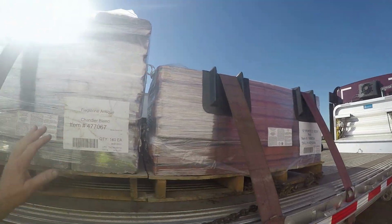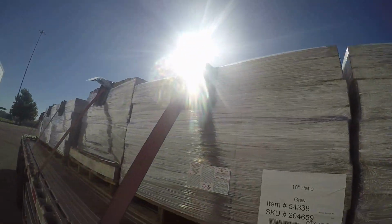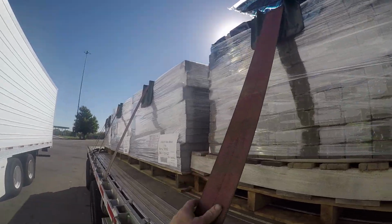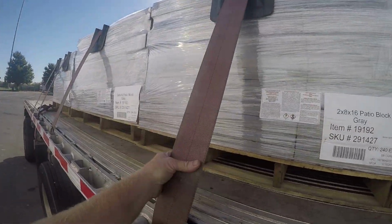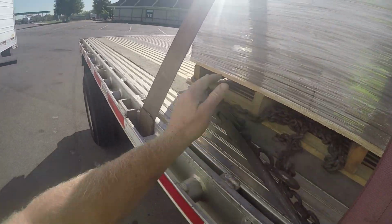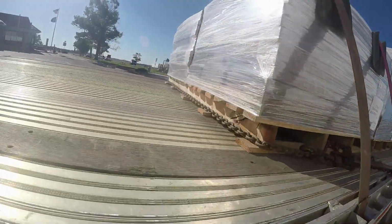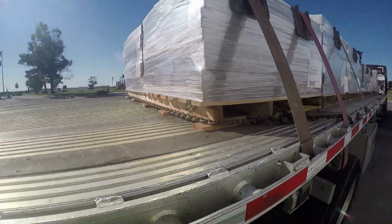So the front one has 2. All the ones in the middle have 1 strap and a plastic edge protector. Just checking them, making sure they're still good and tight. And then a trip chain in the back, 2 straps on the back pallet, trip chain around the back.